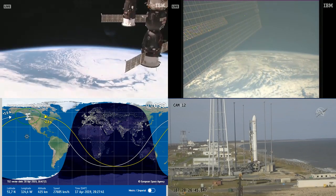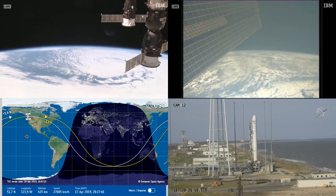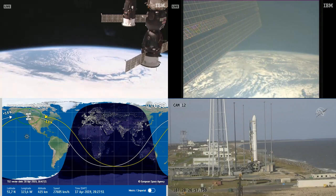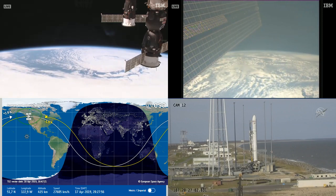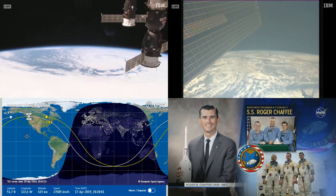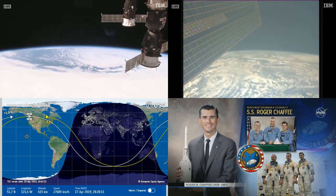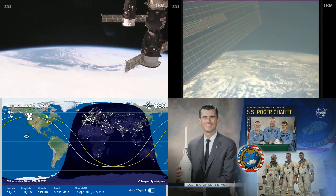Every Cygnus vehicle is named after a major contributor in the world of spaceflight. All of the folks that it's named after have passed. This vehicle, the Northrop Grumman commercial resupply mission 11, is named the SS Roger Chaffee. Roger Chaffee was born February 15th, 1935, in Grand Rapids, Michigan. He got his private pilot's license through the Naval Reserve Officers Training Corps before graduating from Purdue in 1957 with a bachelor's in aeronautical engineering.